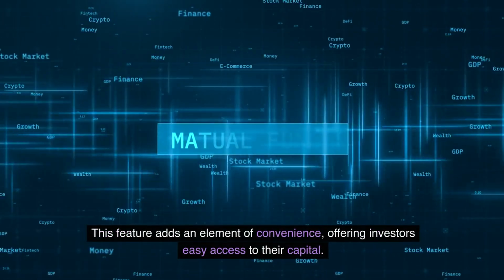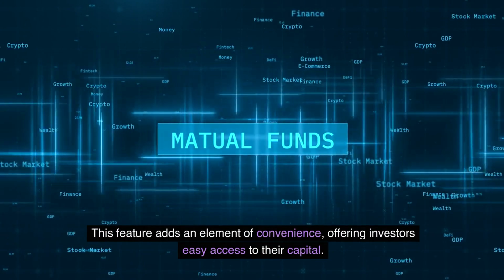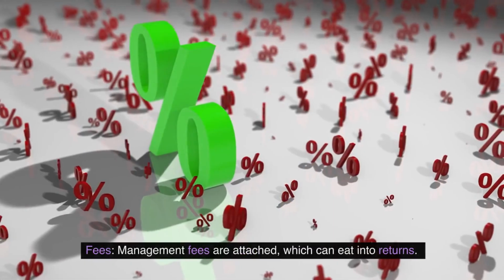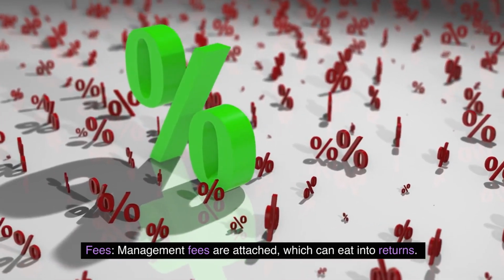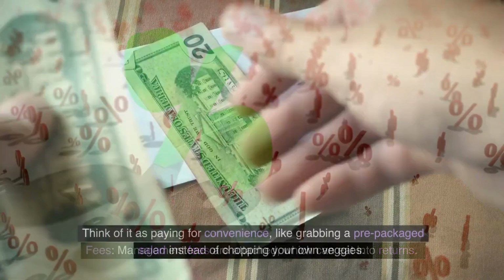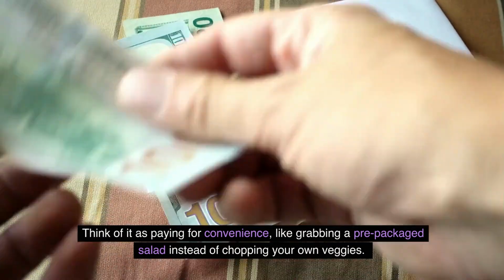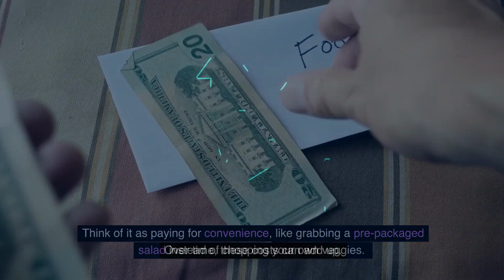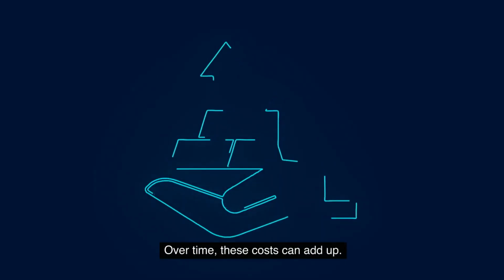This feature adds an element of convenience, offering investors easy access to their capital. Cons. Fees. Management fees are attached, which can eat into returns. Think of it as paying for convenience, like grabbing a pre-packaged salad instead of chopping your own veggies. Over time, these costs can add up.